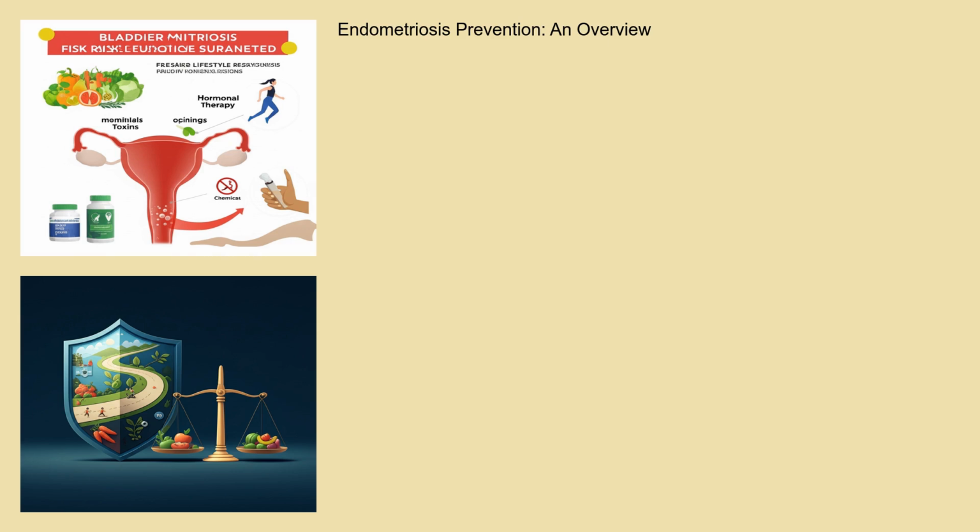Unfortunately, there is currently no known way to completely prevent endometriosis, including bladder endometriosis. However, some lifestyle modifications and medical interventions may help reduce the risk or slow the progression of the disease. Maintaining a healthy weight, engaging in regular exercise, and avoiding exposure to certain environmental toxins may be beneficial. For women at high risk of developing endometriosis, such as those with a family history of the condition, early initiation of hormonal therapy may be considered as a preventative measure.